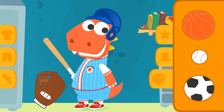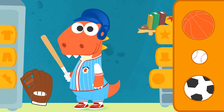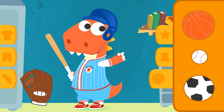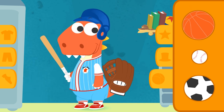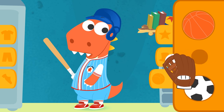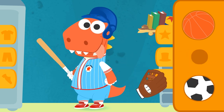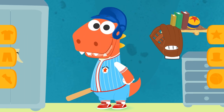Let's see. The football one is... Yeah, the black and white diamond shaped. And the basketball one is... The orange one. So, only the small one is left. We've got the ball. Let's go outside, Eddie, and I'll explain the rules.